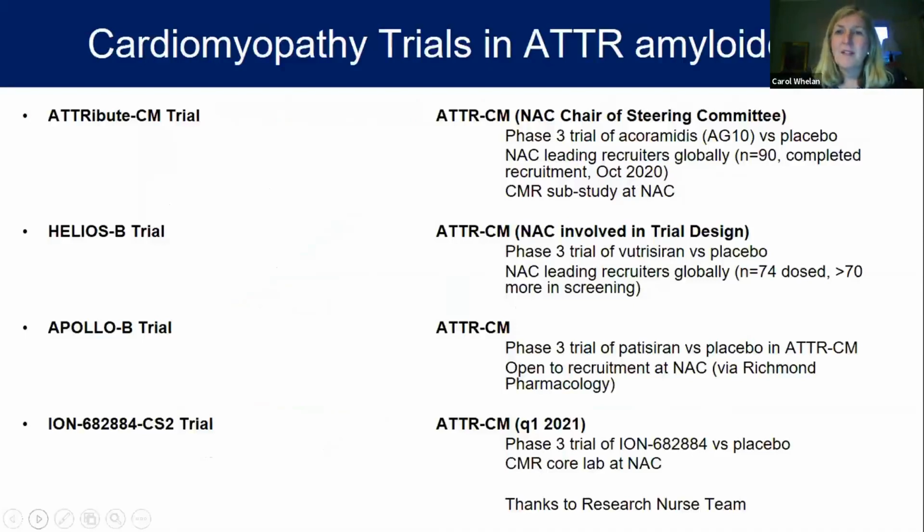So again, when I started at the NEC, we didn't have many trials. I was the principal investigator for the Inotersen trial, following on from a meeting that Tharusha Lane and I attended in Japan, now back in 2011. And from then we set about the Inotersen trial, and then the Alnylam trial with Patisiran. And now we've got several trials, the cardiomyopathy trials, AG10, another stabilizer, Vutrisiran, which is the second generation of Patisiran, and now we have the second generation of Inotersen.